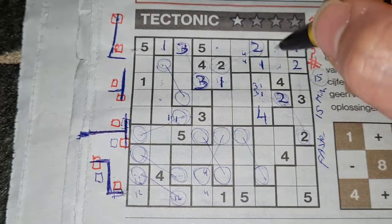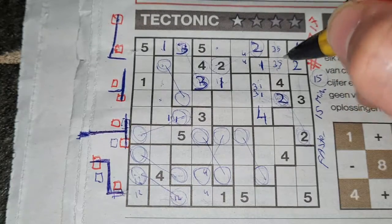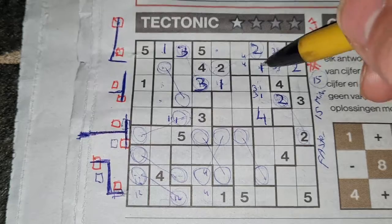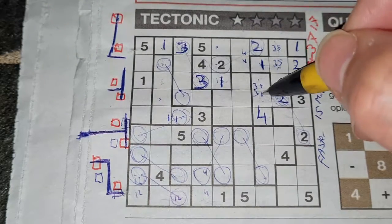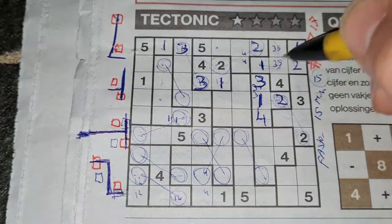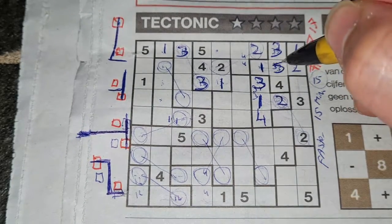2 numbers left in this cross area for numbers 3 and 5. Okay. Now we have a 1 here, so this box can't be a 1 anymore. That box will be a 1 and this box will be a 3. Now we have a 3 there, so this box can't be 3 anymore. That box will be a 3 and this box will be a 5.